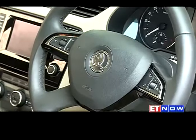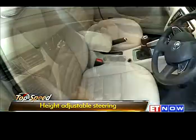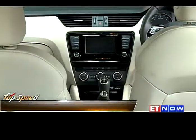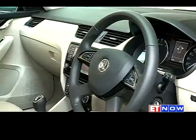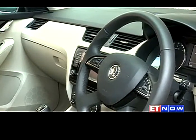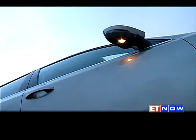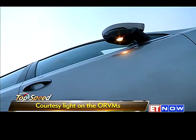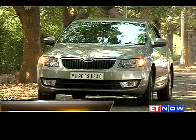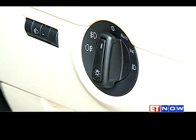The steering with multifunction buttons for the radio and phone is leather-wrapped and height-adjustable. The seats come with lumbar support and the climate control with individual settings for the driver and the passenger. The fascia is neatly laid out and has a nice aesthetic appeal, and there is plenty of place for knick-knacks. The electrically folded outside rearview mirrors house the indicators, as well as the courtesy lights, which dim 10 seconds after either locking or unlocking the car. Rain-sensing wipers, auto-dimming lights, all add to the driving experience.